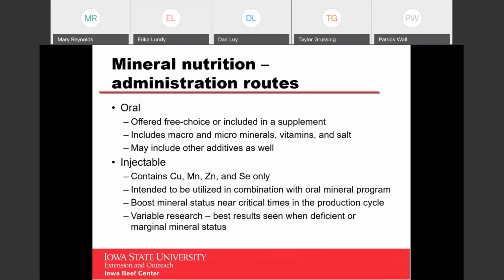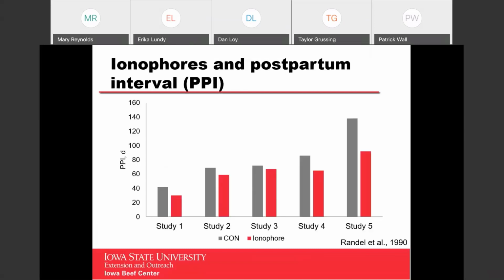So it is kind of a good insurance to use. But the disclaimer here, and same thing with our oral minerals too, is to make sure that we read those labels and are achieving those rates that are put on there. Especially with injectables, it's pretty easy to run into some selenium toxicity issues if we're not administering those as they're intended. So this last slide here is just looking at ionophores.